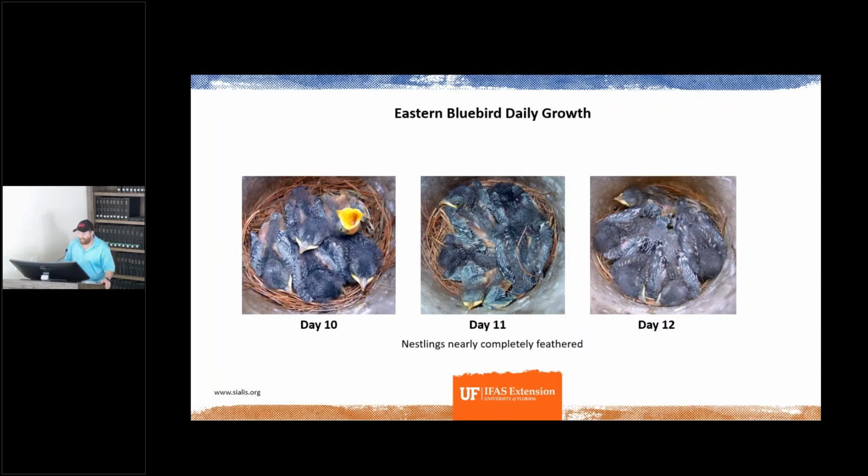By day 11, nestlings are nearly completely feathered. There are just a few spots that aren't feathered. And day 12 is sort of a critical date. So after day 12, these nestlings could fledge if they're disturbed too much.